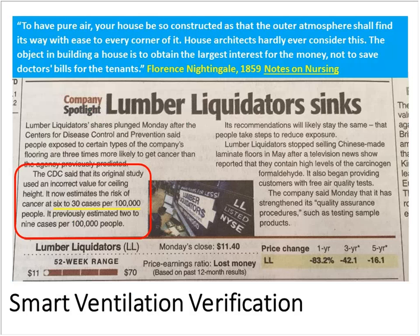Likewise, we see reports like this. We're told materials are healthy, but they really aren't. We need some means of verification, and smart ventilation is one means that can help us see that what we're told actually, in fact, is true, but also that if something isn't quite what we hoped, we have a means for at least counteracting it and being able to ventilate properly to take care of any off-gassing that may be impacting us.